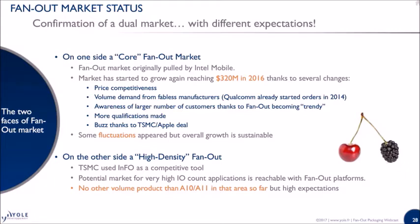You do have another type of market, though, the high-density fan-out market, which is so far constituted by only one product, the application processor of Apple, packaged by TSMC. So it's a huge one because the volume and the price is big, but it's so far limited to only one application. So the potential is very high because if other players choose fan-out for the application processor, the market may become huge in a very small amount of time. And that's what we do expect. But it's not the case yet, so it's only a matter of expectations.